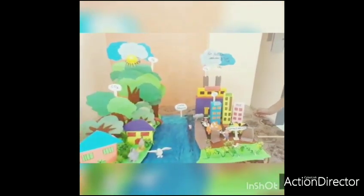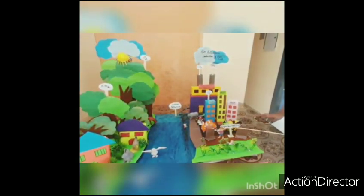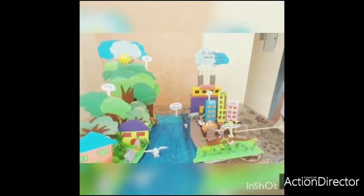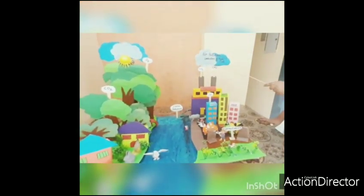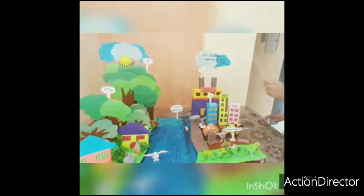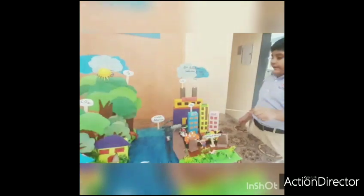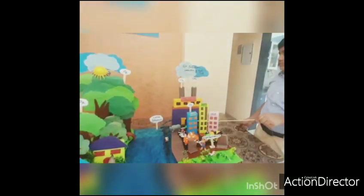But cutting down of trees and construction of buildings are leading to deforestation. Because of that, the animals are dying. Smoke from factories and vehicles is leading to air pollution. Because of that, the carbon dioxide and methane levels are high and the oxygen level is low. Waste from factories is polluting the water, and after drinking the polluted water, animals are dying.